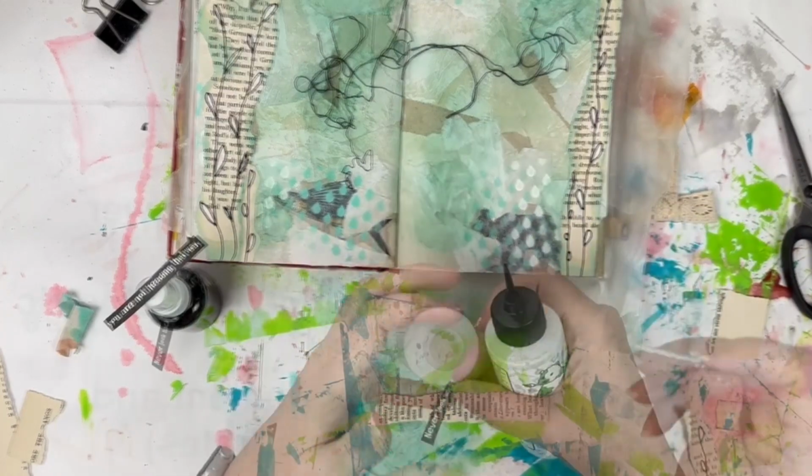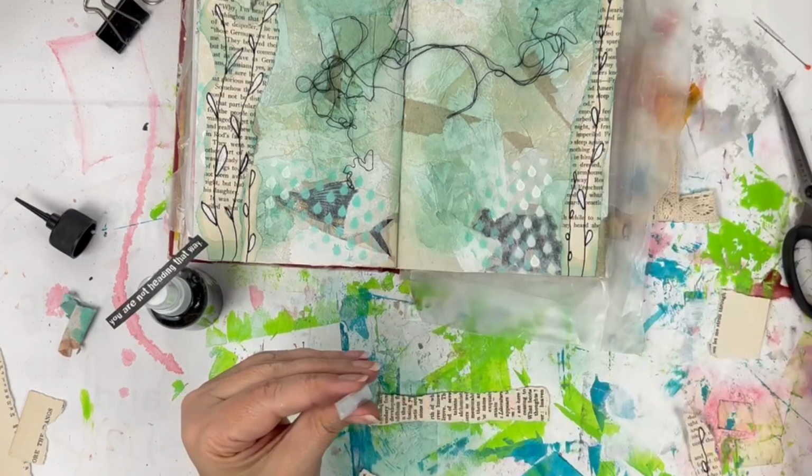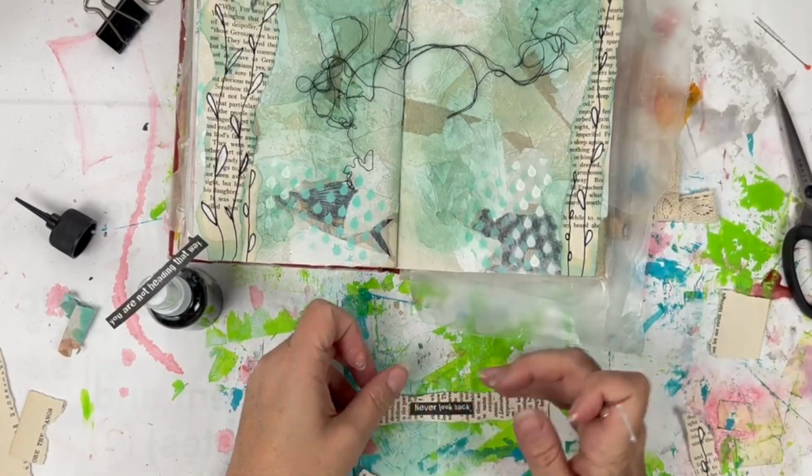Well, I've spared you my fighting with my Barely Arts precision glue. I love this stuff, but the tips, ugh.